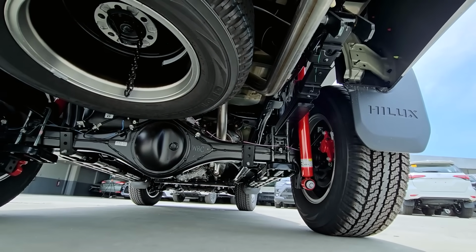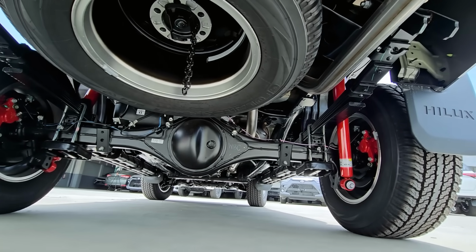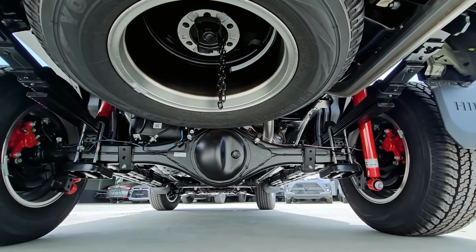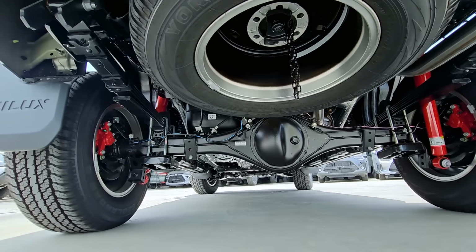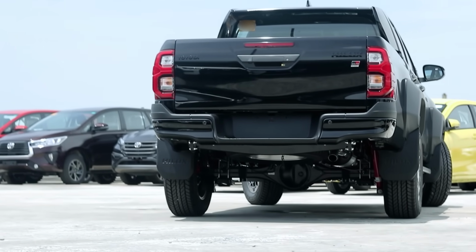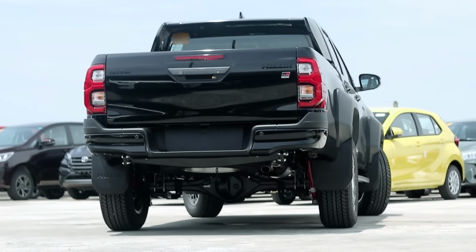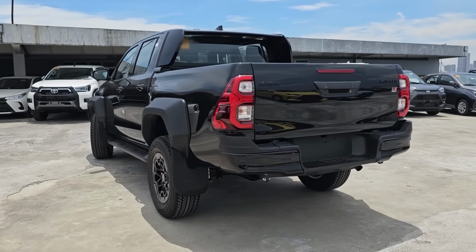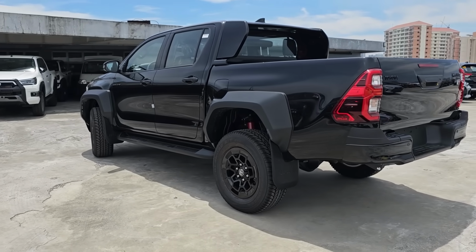At the back, the sway bar has been deleted, which should help improve articulation off-road, but might worsen body roll. Emphasis on might. We'll find out when we get to drive it. Now, unlike the Ranger Raptor, which gets coil springs, the GR Sport still gets leaf springs, and it doesn't get the Watts linkage that you get on the Ranger Raptor. Now, I can't find any info on the ground clearance of the GR Sport, but visually, it looks like it's been lifted by a more than noticeable amount.